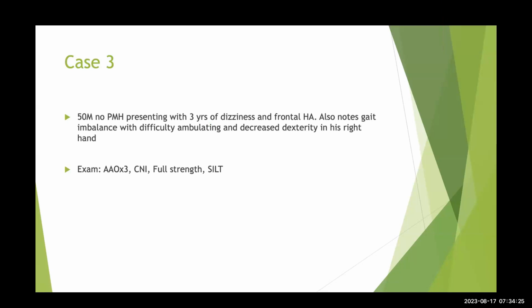CT scan is negative, so he's just having some kind of generalized symptoms. It sounds like just frontal headaches and some gait imbalance. The decreased dexterity in his right hand and the difficulty ambulating almost sounds myelopathic. So I'd be worried maybe about something in the cervical spine. If it's higher up in the cervical spine, it may also contribute to his headaches and dizziness. I'd probably get MRI C spine or CT C spine, and then depending on what findings show.